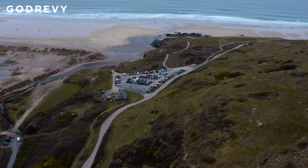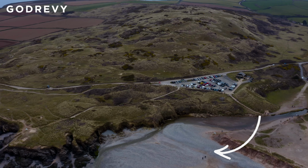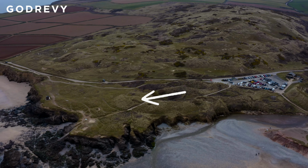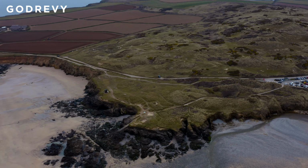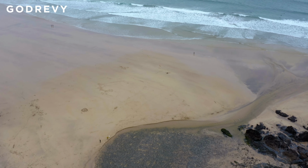And then from there you can walk basically around sort of the river onto the beach, or you can walk over the dunes to get to the beach. In terms of the tide, it's great. You can sail from low tide all the way up to high tide, which is amazing.